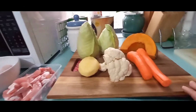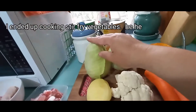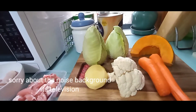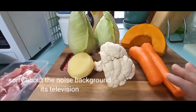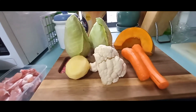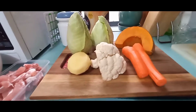So guys, magluluto pa tayo ngayon ng stir fry. So stir fry vegetables. This one is a cabbage. I picked it in the garden in the backyard. So I'm gonna cook it now for stir fry vegetables. Excuse the noise in the background. That's a television, which is my partner watching YouTube.